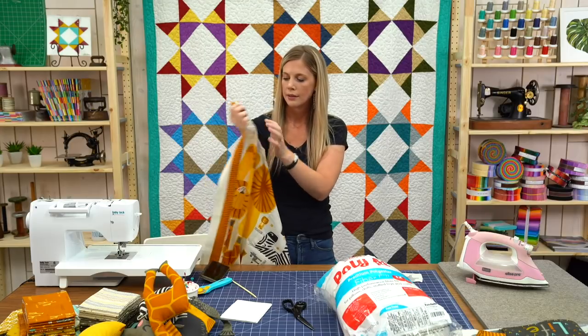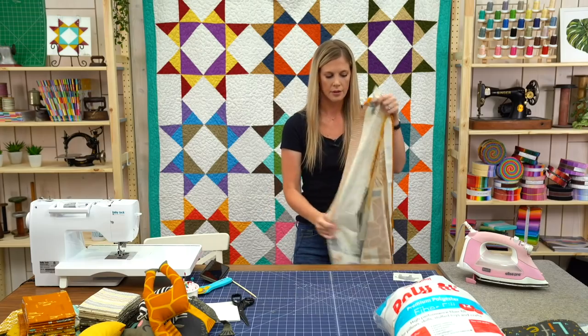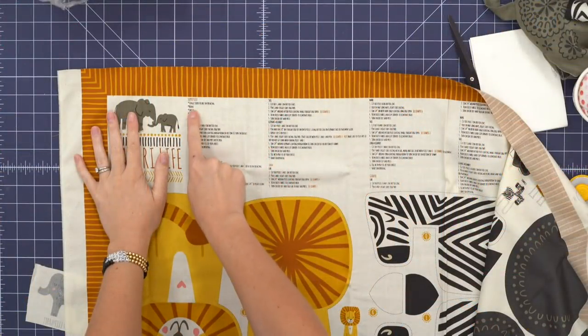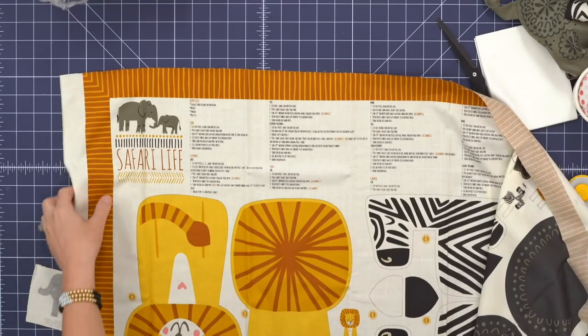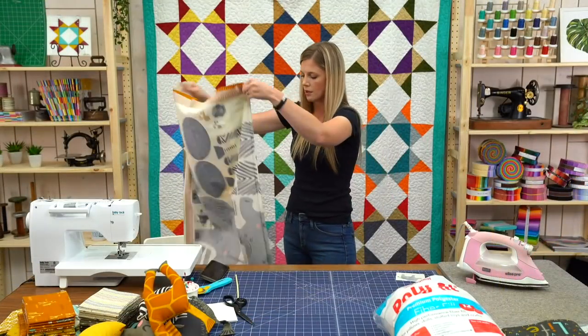You want to lay it on the table? Maybe we can get a top cam of it. Absolutely. I don't know if it'll be any better, but we'll see. Right here. So see, single side fusible interfacing, needle, thread, polyfill, and then your instructions for all of the animals are on there. So that is the one panel. So that's stuffed animals. Yep, that's the stuffed animals.